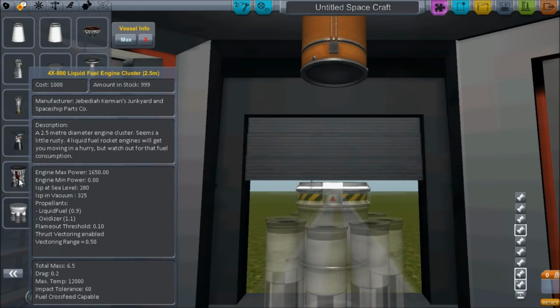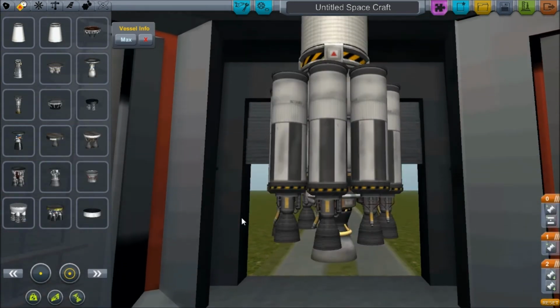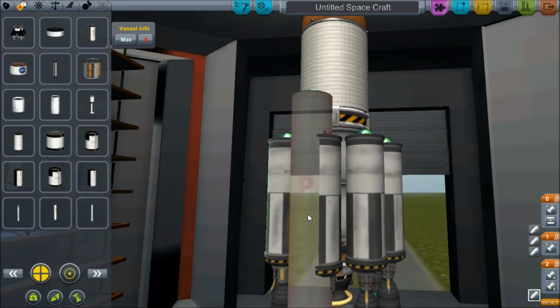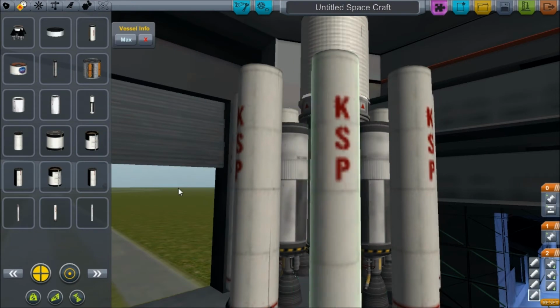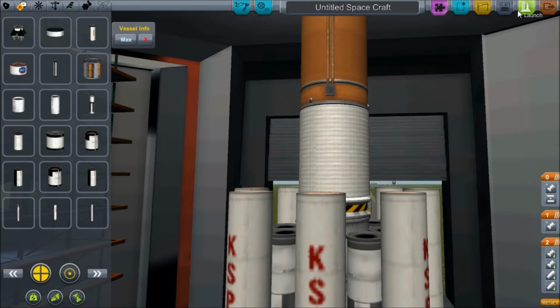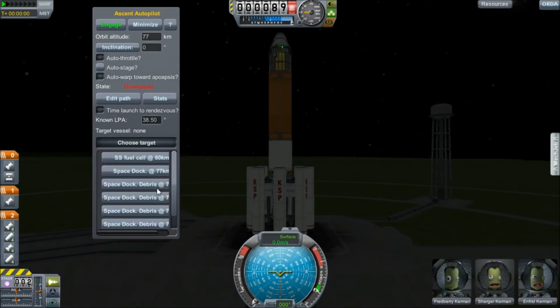And how I solved this problem last time, simply attaching the liquid fuel cluster. Boom, problem solved, hopefully. But also, I didn't really like our fuel reserves on that, so I'm gonna add, what should I add? Let's go ahead and fill all these up. Just like that. 182 ton. Pretty heavy. Well, for a rocket it's not that heavy, but for our, you know, our minds it's kind of heavy.